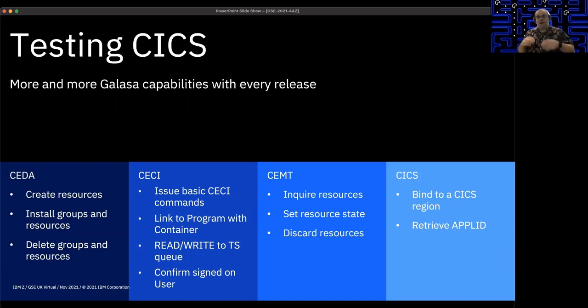So now, before any test runs, their manager gets invoked and it goes off and it checks are the key resources that I need for this Kix region up, available, and enabled. Are they ready to go? Is this Kix region good? So a good example is checking that my JVM server is installed and enabled. And it does that before it does anything else in the test.